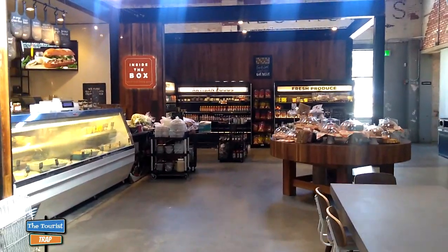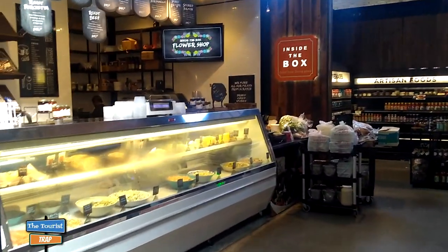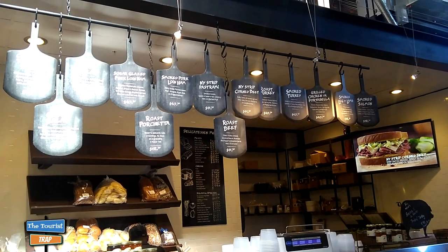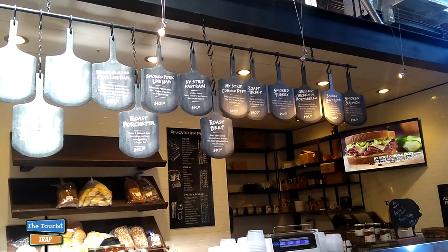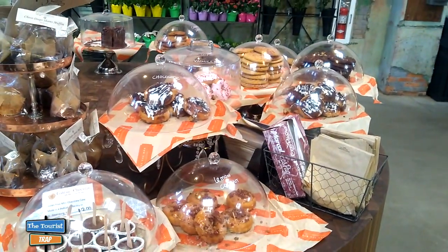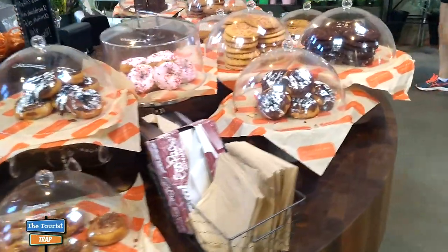Everybody thinks outside the box, but down here it's called inside the box, and it looks like a deli. You can get some deli sandwiches and stuff. They have a pretty good sized menu up here. Chicken and the goat salad, it says. That sounds interesting. Look at all these pastries out here for the taking and the purchasing.